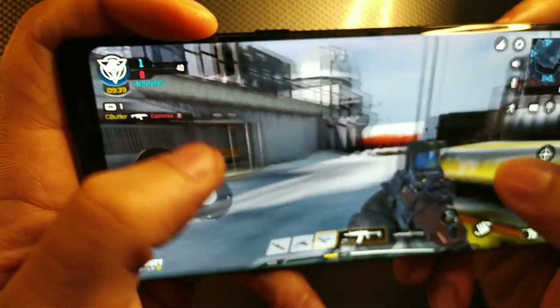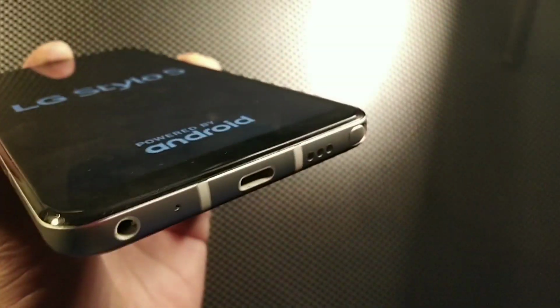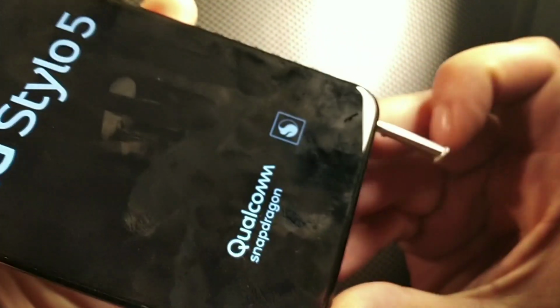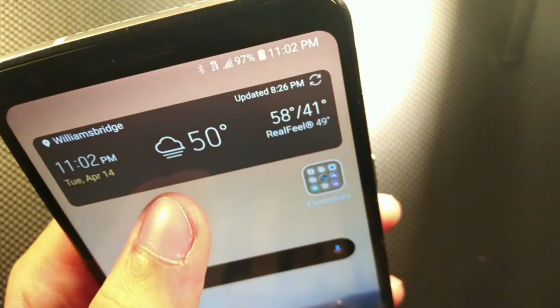The first thing you want to be aware of is that this phone will only hold a certain amount of games as far as storage. So you could probably download Call of Duty and PUBG, and if you wanted to download more on top of that, you probably would have to minimize the type of apps that you use. You couldn't download every single app in the Play Store because it just doesn't hold the storage, and it doesn't allow you to move the apps on the phone to the SD card.